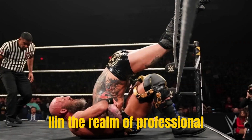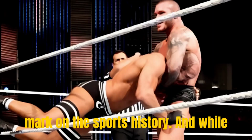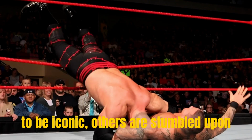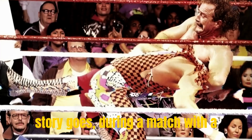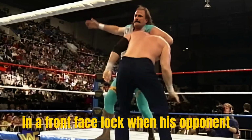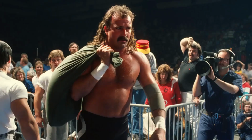In the realm of professional wrestling, finishing moves are everything. They can make or break a wrestler's career, leaving an indelible mark on the sport's history. And while some finishers are intentionally created to be iconic, others are stumbled upon accidentally, as was the case with Jake Roberts' legendary DDT. As the story goes, during a match with a journeyman wrestler, Jake found himself in a front face lock when his opponent accidentally stepped on his foot. The two tumbled to the mat, and the DDT was born.